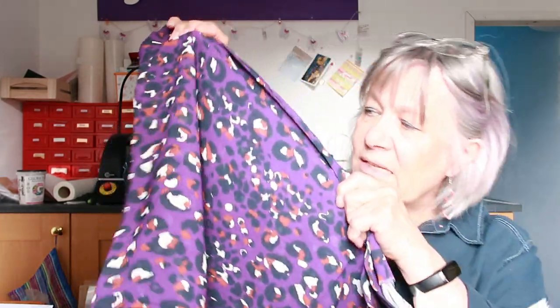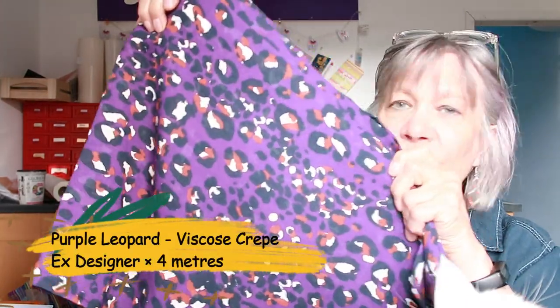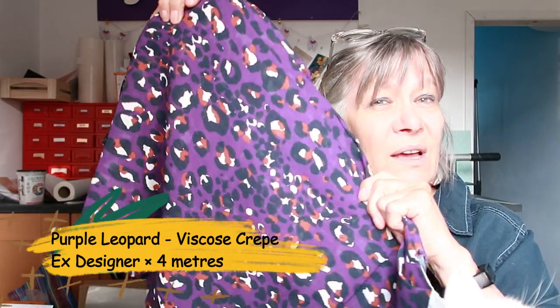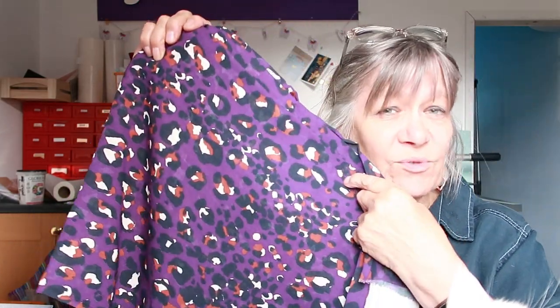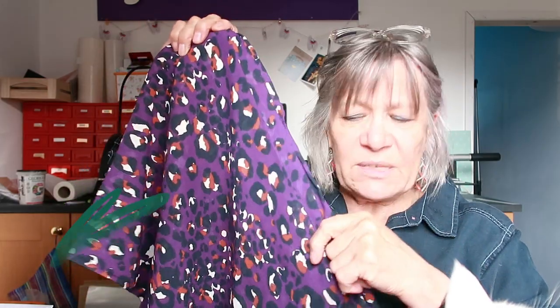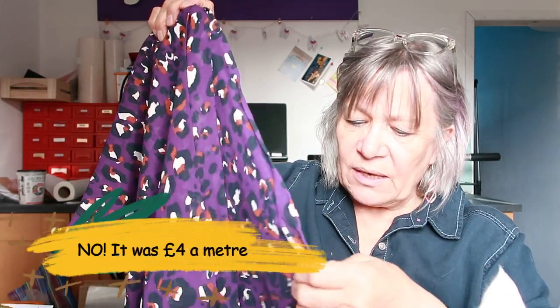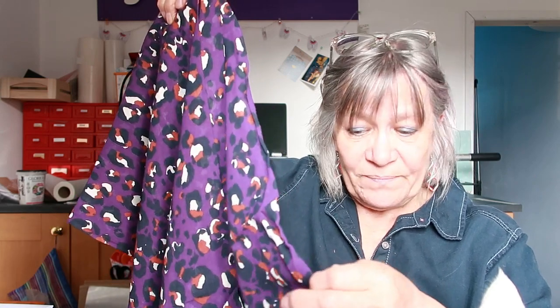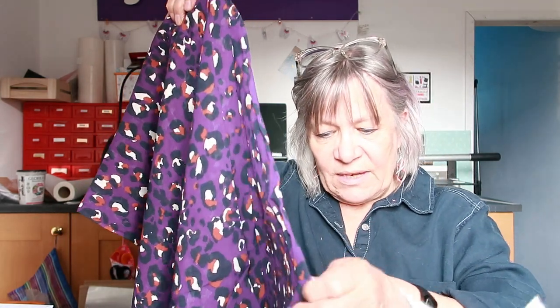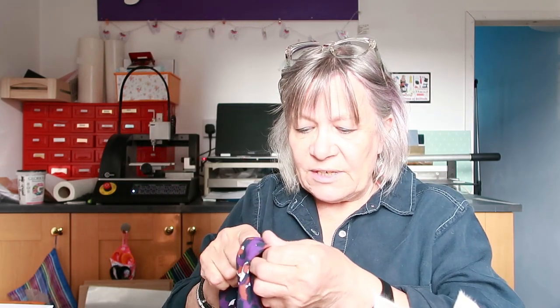And the fabric that I saw was this. It's a purple, like a georgette. And when I first got it out, I thought, oh, that's lovely. And it is lovely. I think it was about £6 a meter or something. But when I've just looked at it, it's very, very thin, almost like a chiffony type of thing.